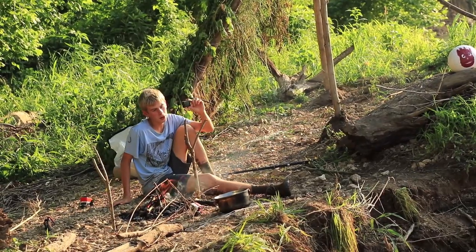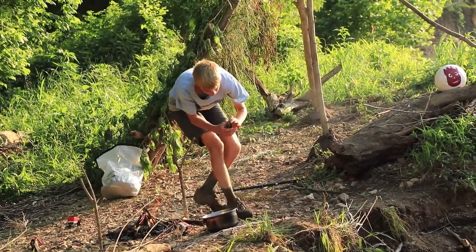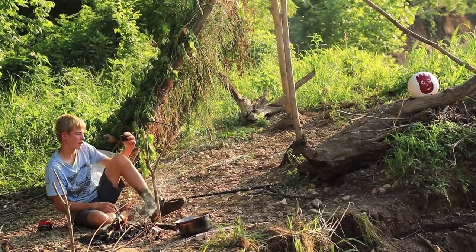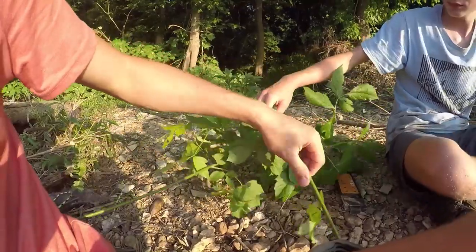Alrighty guys, so right now Alec is out doing one last minnow check in the little creek behind us. We have 3 good-sized minnows. We're gonna cook those up and have a little snack, dinner apparently, or whatever you wanna call it, more of a snack. So we've got our 2 skewers here.